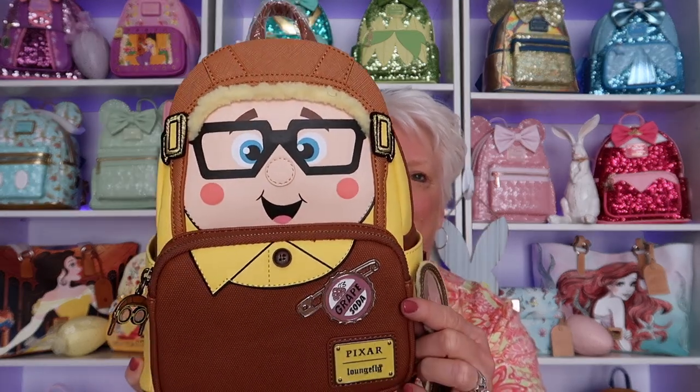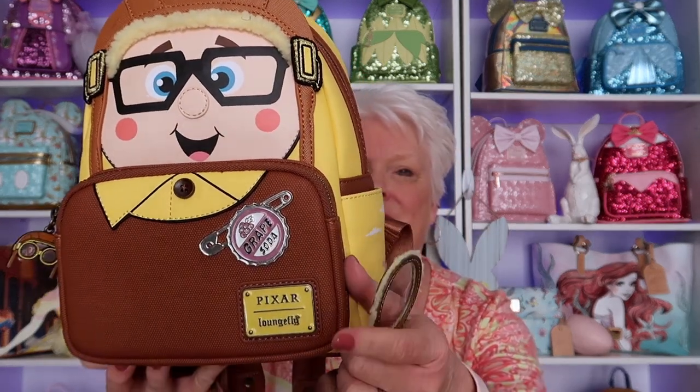So pretty. The last bag that I have in my collection from Up, I still haven't got Ellie. I need to pick that up before it gets gone. But I have young Carl. His little glasses, goggles, they come off. It's a magnet in here. So just so you can see it a little bit better. Grape soda badge. Love the logo tag. Then we're gonna put his glasses back on.